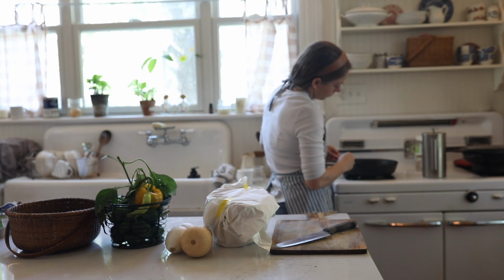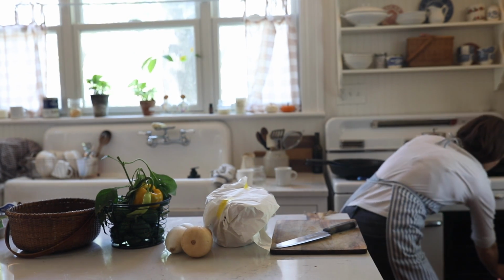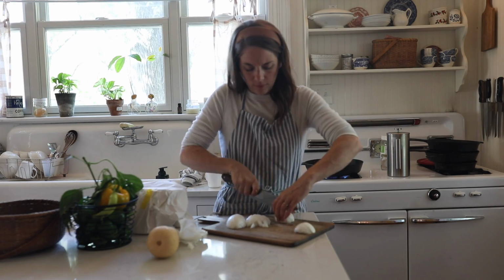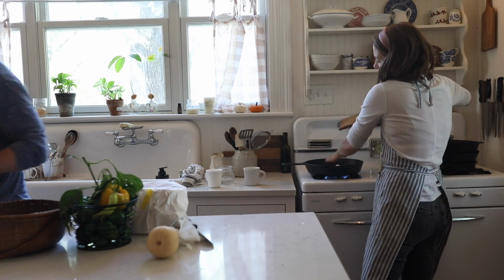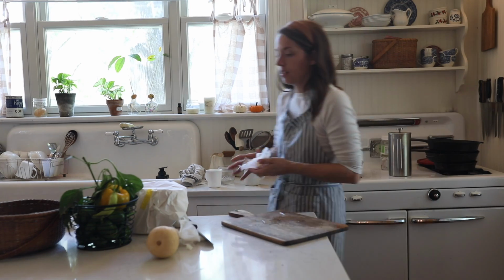The next day, I did a ham sourdough skillet. So a sourdough skillet is essentially where I take vegetables and meats, fill up a skillet with it, and then add a sourdough topping, which is sourdough mixed with eggs, baking powder, and butter and salt and herbs.